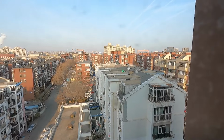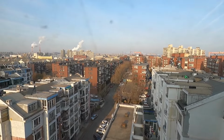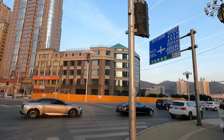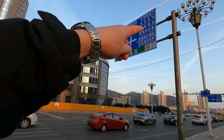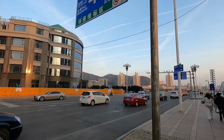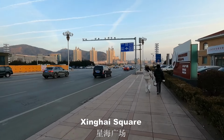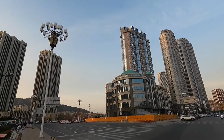Just a little look out of my hotel room window. Now we're coming over here to the largest square in Dalian City. Look up there, you've got the yacht club. And this square is called Xinghai Square. It means the Sea of Stars. Definitely got some nice big skyscrapers around here.